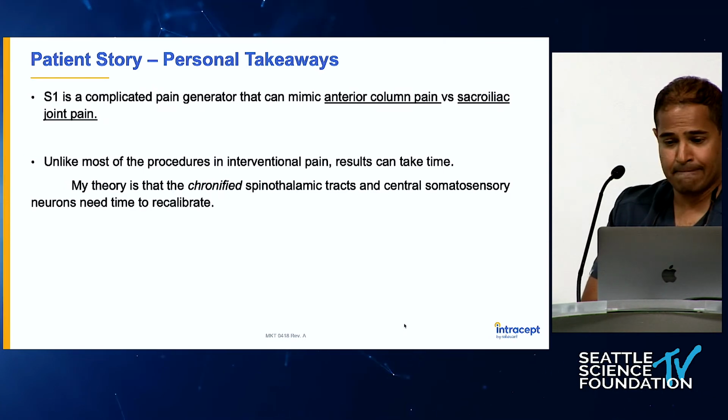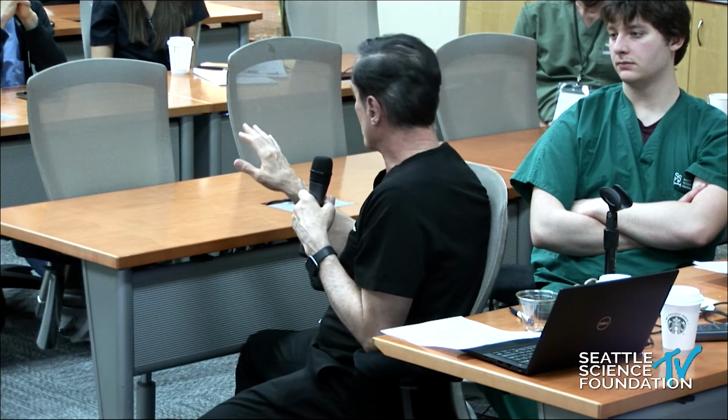So the average patient's pain goes down and stays down. A lot of times it's prolonged, protracted. This is a great example of that. This is more protracted than is typical. But if I see somebody at 6 weeks and they say, "Oh, I'm not much better," or "I'm 20% better," you just give them some time.